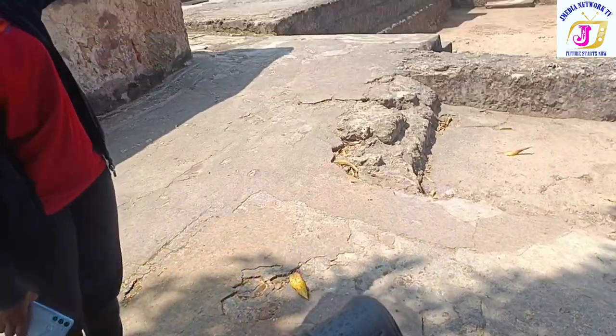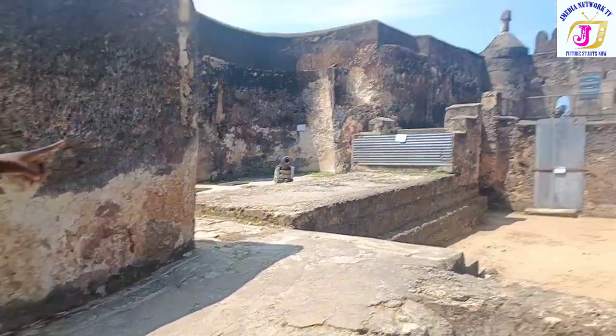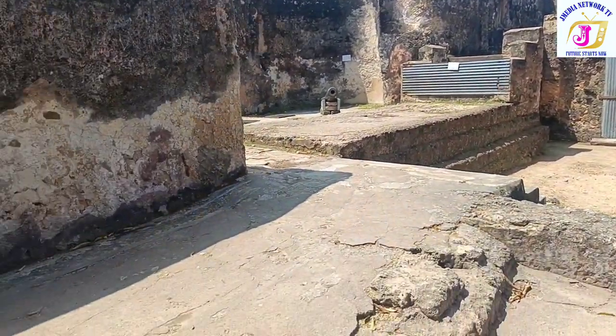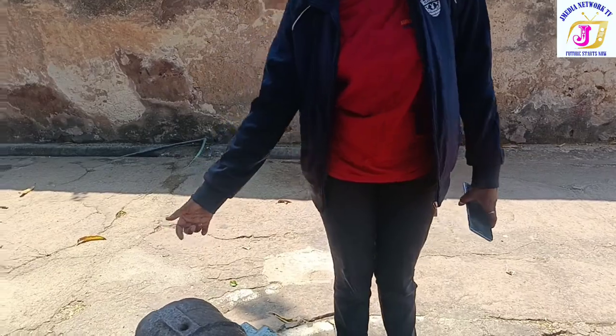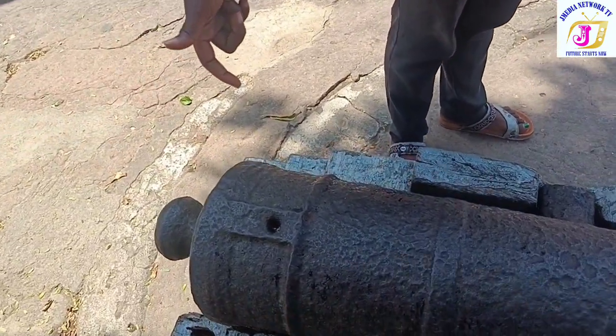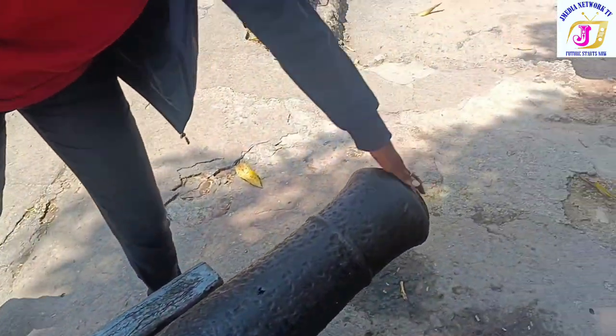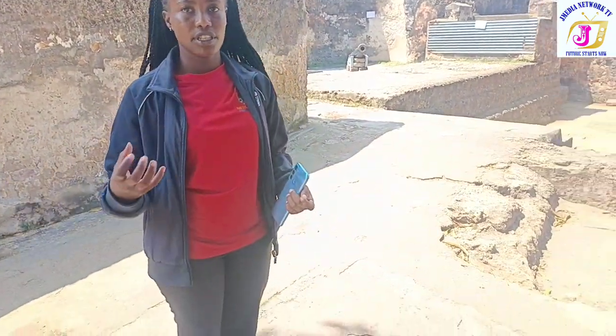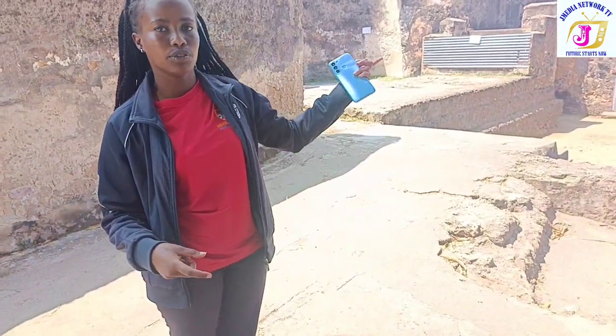Tukiangalia huko kwa head, kuna place, kuna cannon. Yeah, I've seen it. Yeah, so huko ndo tukua placed. But on this side, they used to insert gunpowder. Alafu on this other side, walikuwa naeka cannonball. Wakishaeka gunpowder na cannonball, they would light, and the pressure in the gunpowder would push away the cannon.